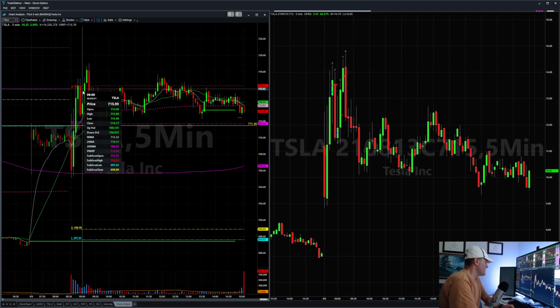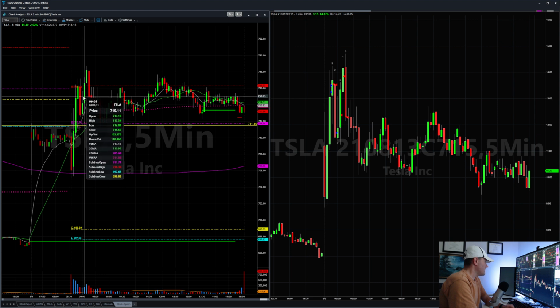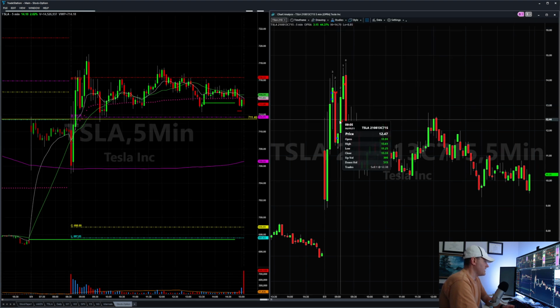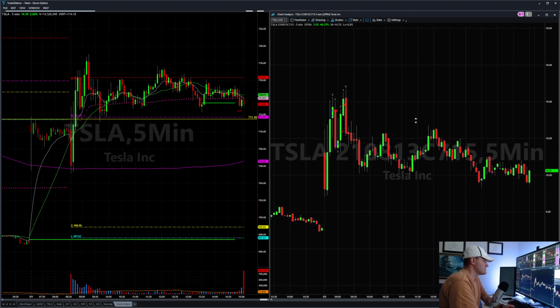So we hold, but it's struggling. I'm watching the tape. You see this 5-minute candle here, how it left this long upper wick. And I've talked about this before. When you have these long upper wicks, obviously it's telling you that there's a battle going on between the buyers and the sellers, and the sellers were able to drive it down from the high of that candle. You can see it here on the option premiums as well, right? So I was watching the tape. The sellers were just relentless. They just were not having any of it.